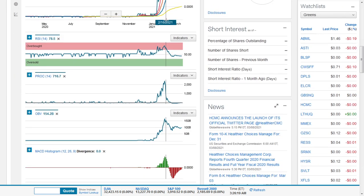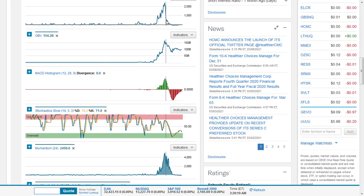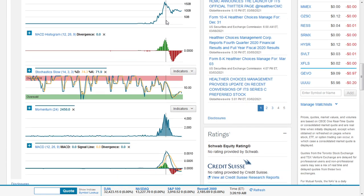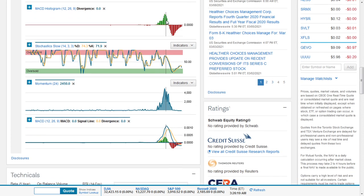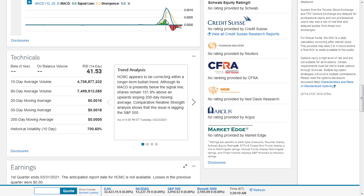So moving down, we can see that the on-balance volume indicator doesn't look so wonderful. Obviously, the MACD histogram is below zero, and the MACD is below the signal line. So the trend analysis says that HCMC appears to be correcting within a longer-term bullish trend. Although its MACD is presently below the signal line, shares still remain 151.9% above an upward sloping 200-day moving average.